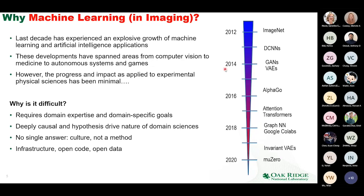And here, the situation is actually very interesting because we all know that the last decade has experienced an explosive growth of machine learning methods, from areas ranging from computer vision to medicine to autonomous systems and games. But it's very interesting to note that the impact in experimental physical sciences for the time being has been minimal. And perhaps that's understandable because if you look at the roadmap of deep learning, the first big wave of deep learning came less than 10 years ago. It was 2012.